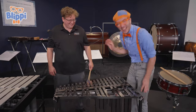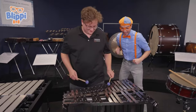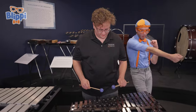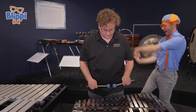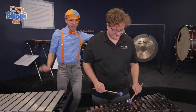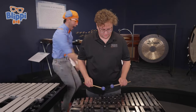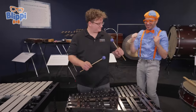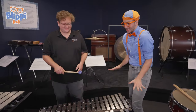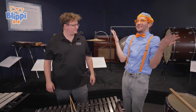Look, it's just like the other vibraphone, except this one is really sparkly and reflective, kind of like a mirror. Hey, I can see myself. Wow. Would you play a song for us? Sure. Wow! That was great! Whoa, you're really good at playing a lot of instruments. Thank you. Wow, that was so cool hearing the xylophone.